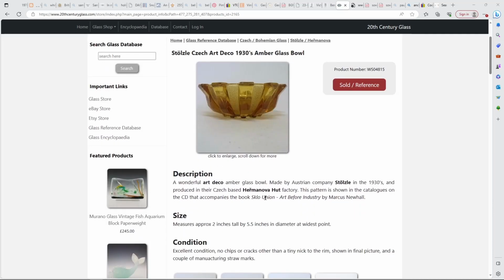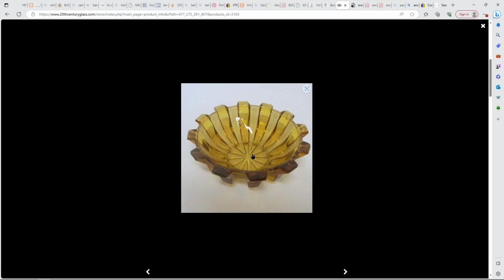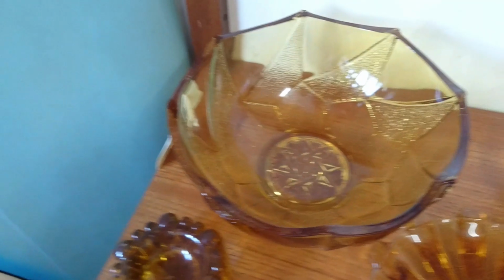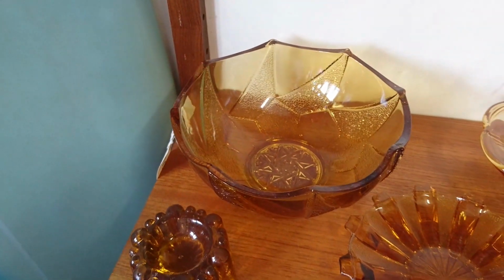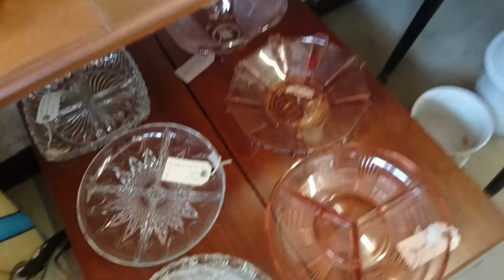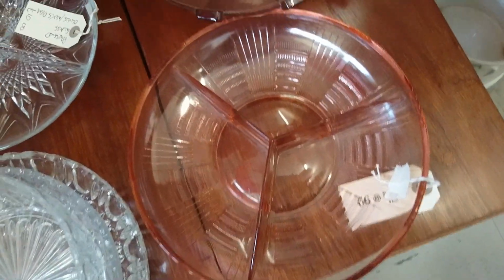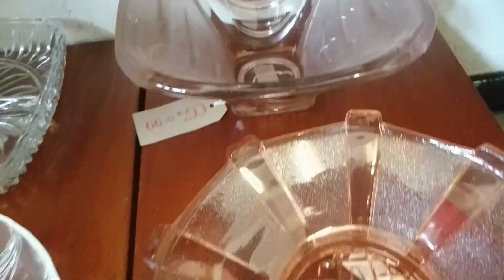There is a book here, Glass Union Art Before the Industry. I think I did try to look it up, and it was not cheap. But here we go. This is the bowl we were looking at. There you go. I don't recognise this. It looks very Bohemian, but I don't recognise it. I'll look and see if I can find it. There's some more bits down here. These look Bohemian as well. We'll see if we can find them.